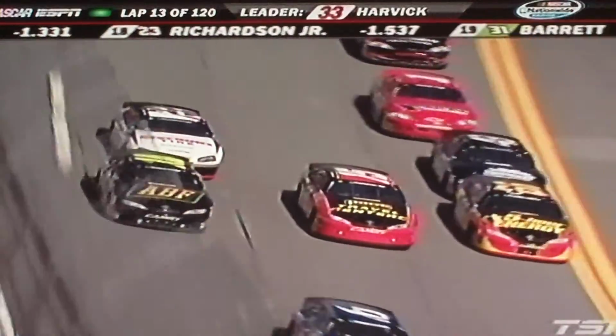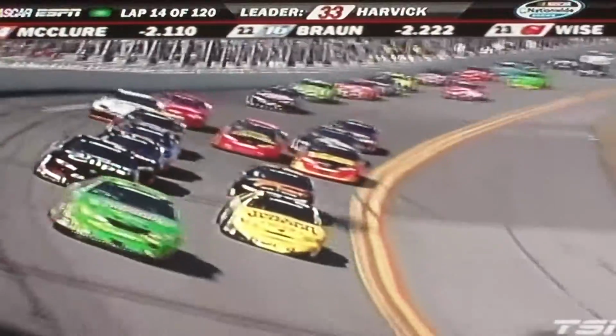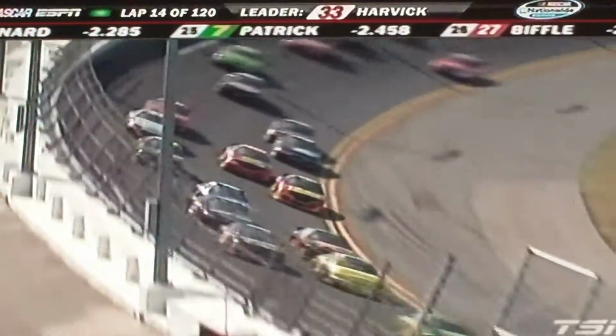And here comes 3 wide. That's Michael Annett in the middle, down low. Stephen Wallace in the 66, and Leffler in the 10. Now, the one thing about these cars, they're a little more easy to drive, and you can't actually go forward in the middle with the aero package that they have versus what the Cup cars do and the way that they drive. So if you can get some help, you can make that work. By yourself, though, you're not going anywhere.